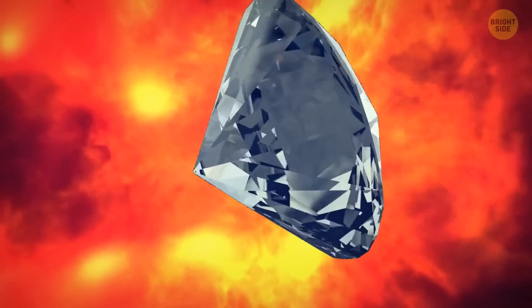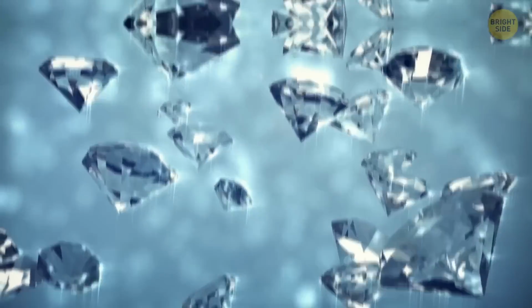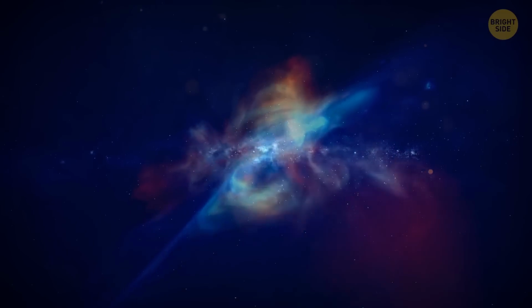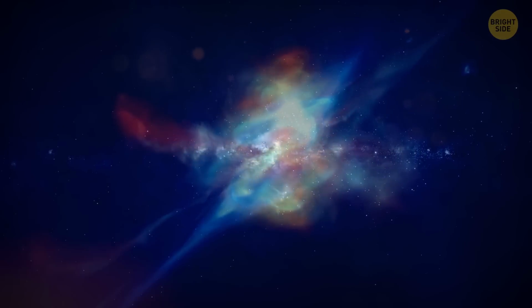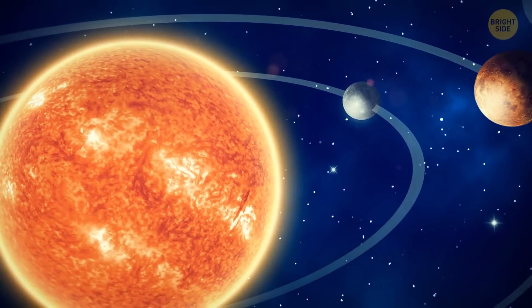If you put these diamonds under extreme temperatures and pressure, they can melt. This would probably result in some sort of diamond rain. In the beginning, our solar system was just a swirling cloud of gas and dust. It eventually developed into a spinning disk with the central star in the middle.